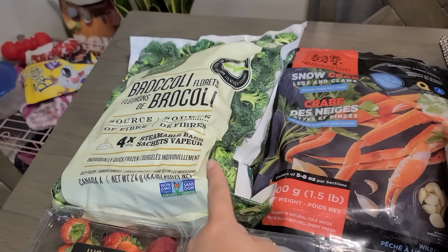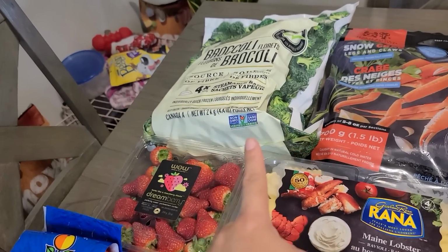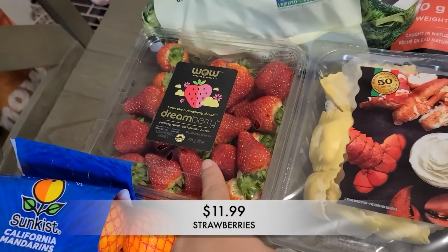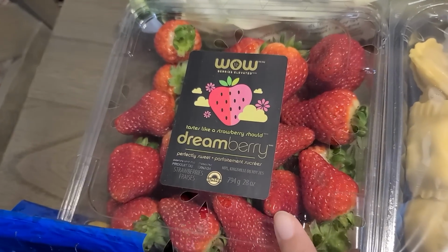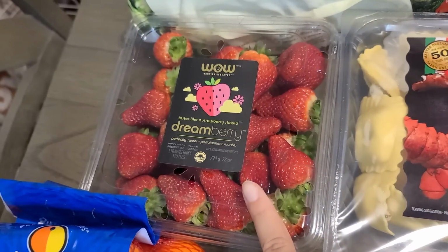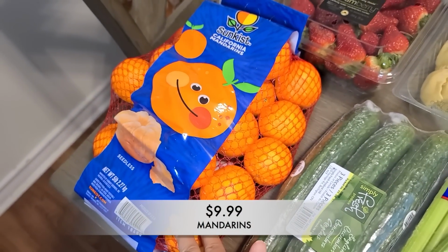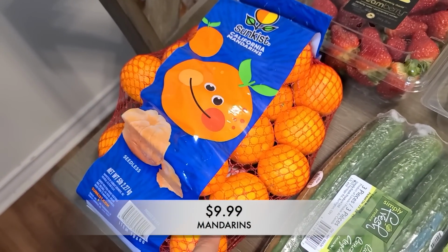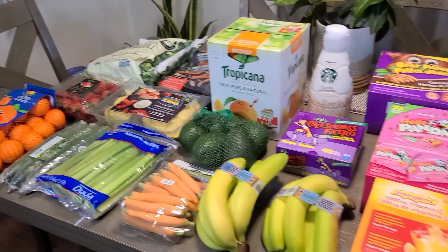It's steamable, makes my life easy, goes straight in the freezer. Fresh broccoli is hard to find lately because it's winter in Canada. Then I grabbed some of these strawberries. They look so good. They're a little bit pricey, but they look and smell really good. And then last but not least, I grabbed some of these mandarin oranges. Now these were also pricey. This is pretty much everything that I got on this shop.